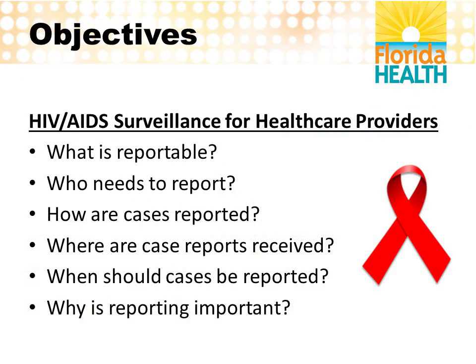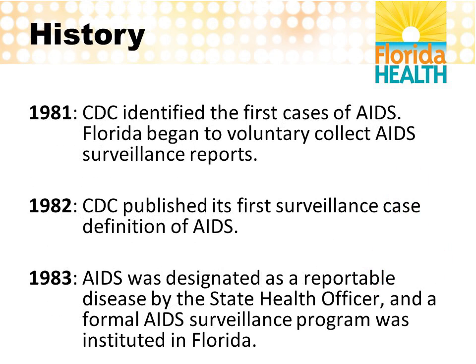So the objective of today's webinar is to basically give you the what, who, how, when, where, and why of reporting in the state of Florida. I'm going to give you an overview of a little bit of everything. We're going to talk about lab and provider reporting just to give you the full scope of reporting, and then end with some resources for you. But let's first start by looking at history. So we don't know where we're going if we don't know where we've been.